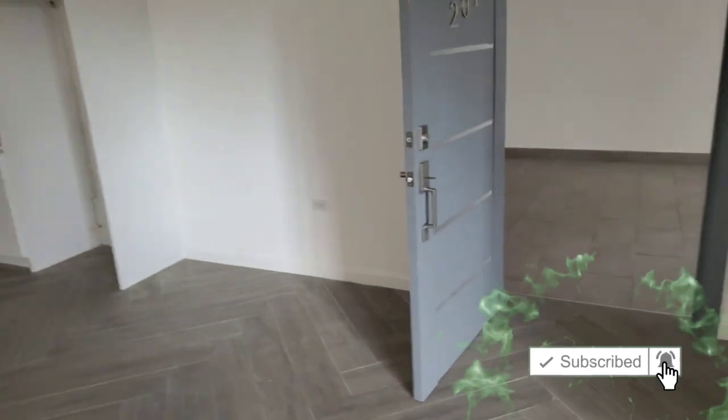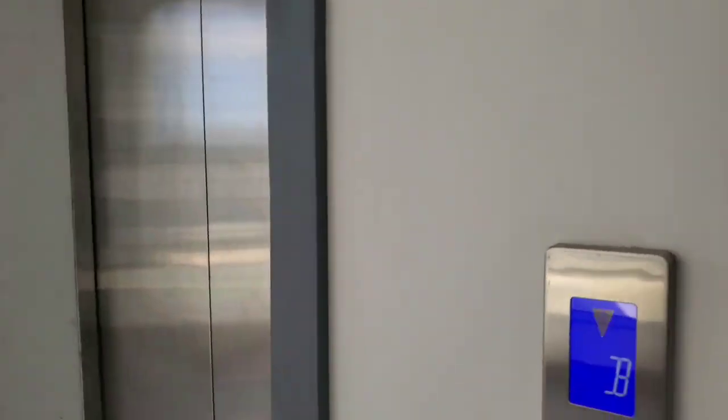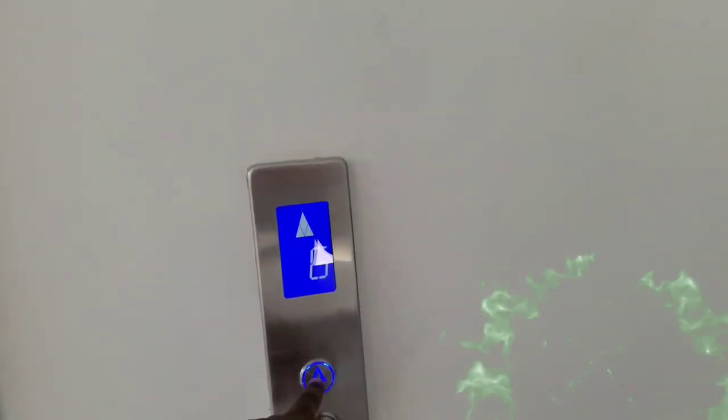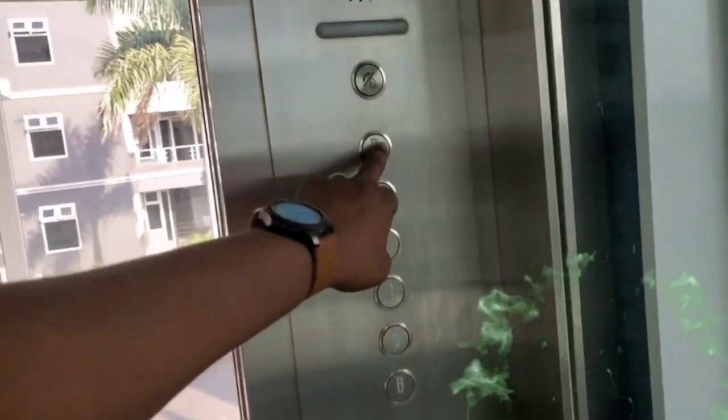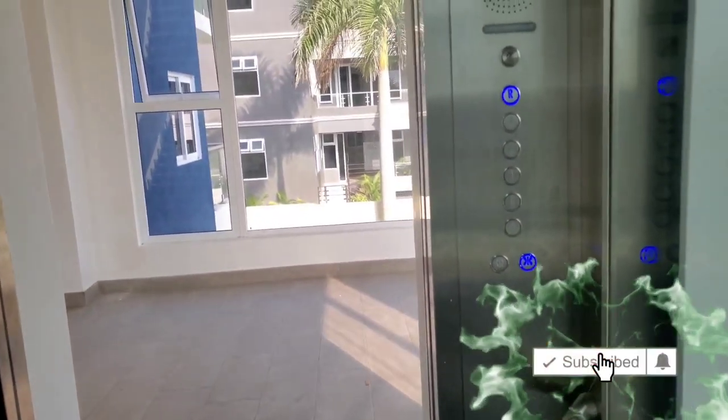So guys, we're gonna go onto the roof now to show you the view. Alright, so we're going on the roof now. Alright, so we're gonna press the roof, R for the roof, we're going straight up.